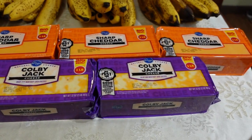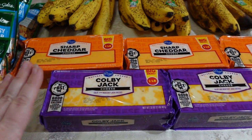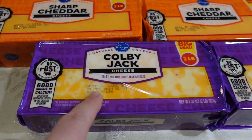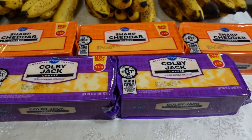I went ahead and got 5, and they had the different varieties, mozzarella, things like that. You could get different types, but I went ahead and got 5. These have expiration dates at the end of May, so these are just going to stay in my refrigerator.